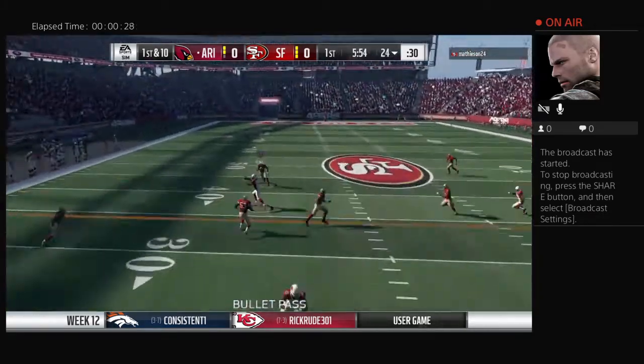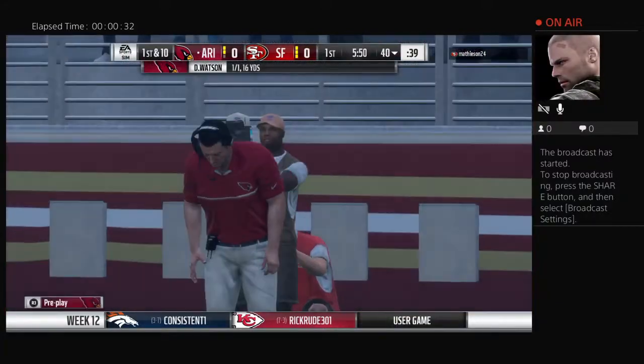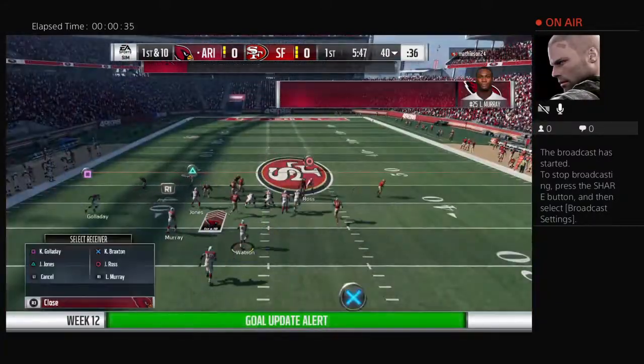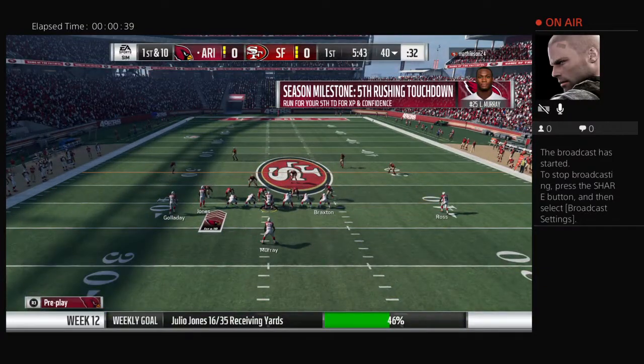First down, it's Watson. He completes it to Julio Jones. And down he goes, but he takes it up to the 40. 16 yards on the game's first play and a quick first down.